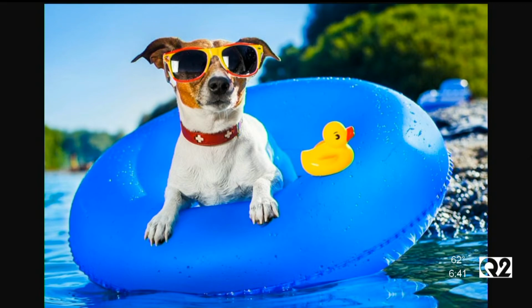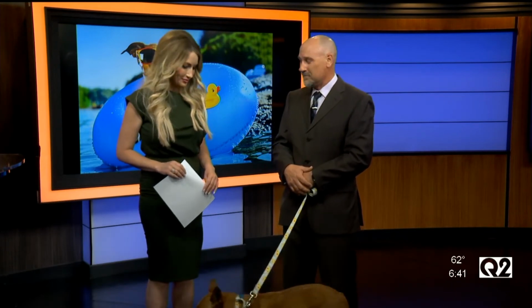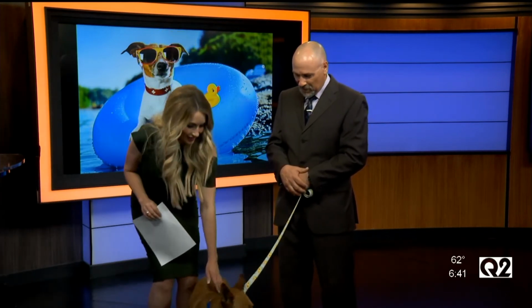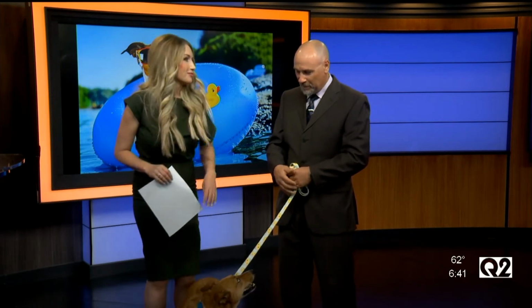Oh my gosh, that is such a cute picture of that little doggy getting some water and refreshment there. But if they're not in the water, their feet can get hot, right? Exactly. So the pavement, can you imagine walking out on the hot pavement with no shoes or socks on? So even though their feet are accustomed to harsh elements and walking on hard surfaces and that type of thing, they can be way too hot for them out there.